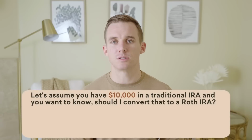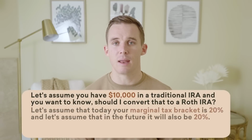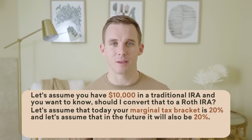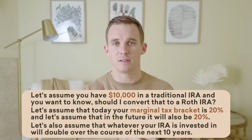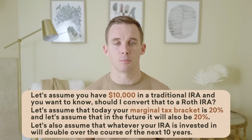Let's assume you have $10,000 in a traditional IRA and you want to know, should I convert that to a Roth IRA? Well, let's assume that today your marginal tax bracket is 20%, and let's assume that in the future it will also be 20%. Let's also assume that whatever your IRA is invested in will double over the course of the next 10 years. How would that conversion play out?